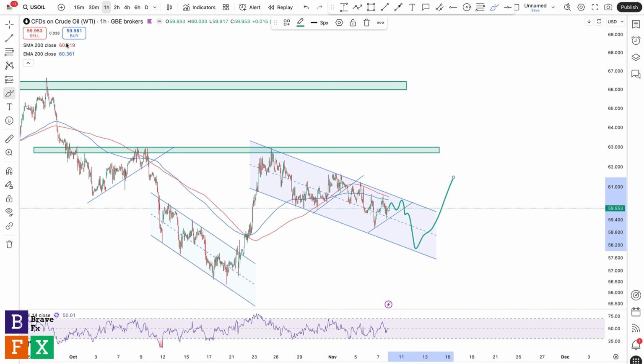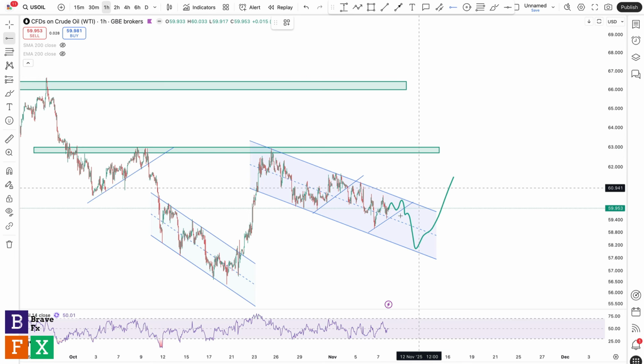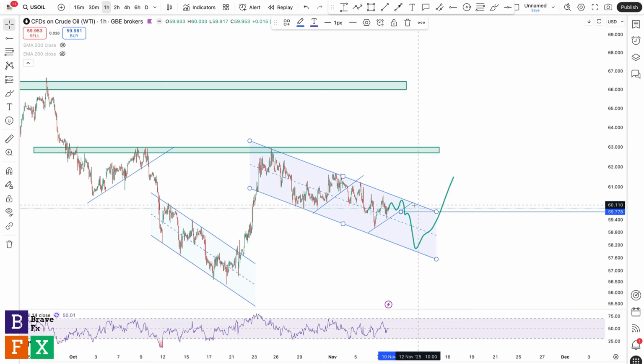I'm just going to take out this moving average, for example, just to remove this for now. So you can see, similar to what we had over here, a consolidation, hitting the higher band of the channel, good breakout to the downside, you go short. So if something like that happens again over here, then that could give you an opportunity to go short on a breakout from this trend line.